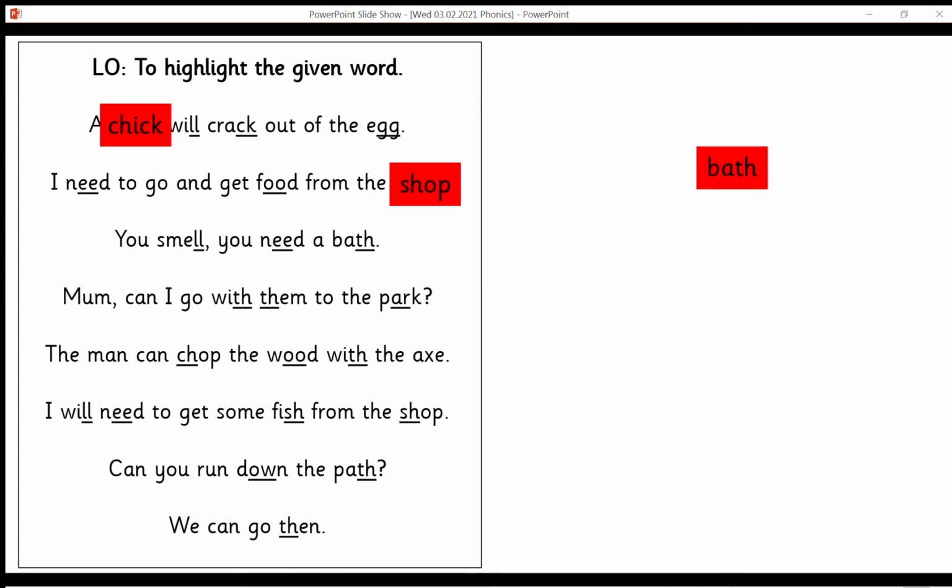Okay, here's your clue. And let's see if you're right. Super job, well done. Right, next one, let's go.